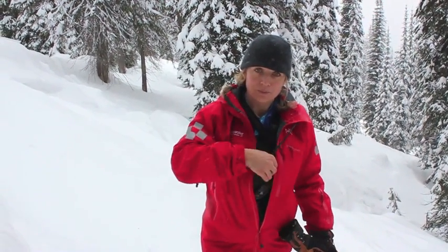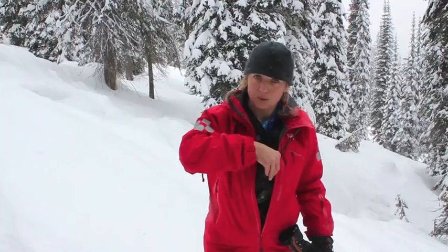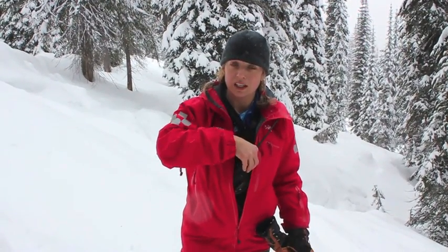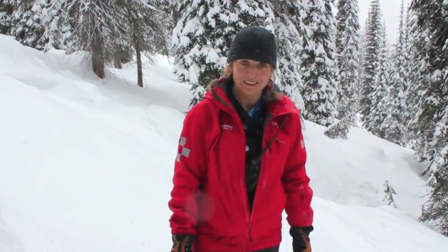The temperature today has risen to -6. Yesterday we were at -11, so we had colder temps, and with the warming temps and the increase in winds, we're seeing winds increase to moderate out of the southwest today. We're expecting some loading into our avalanche terrain. So far we're not seeing any slab development, it's just very soft slab, but something that we're going to be monitoring throughout the day. So come on with us and we're going to go take a look at the snowpack.